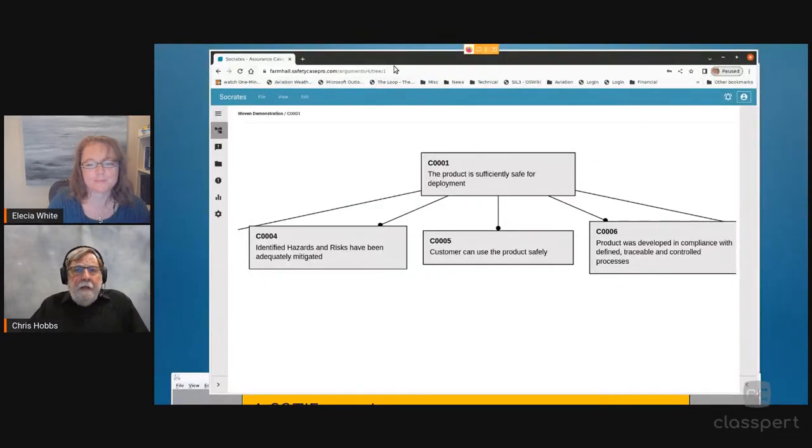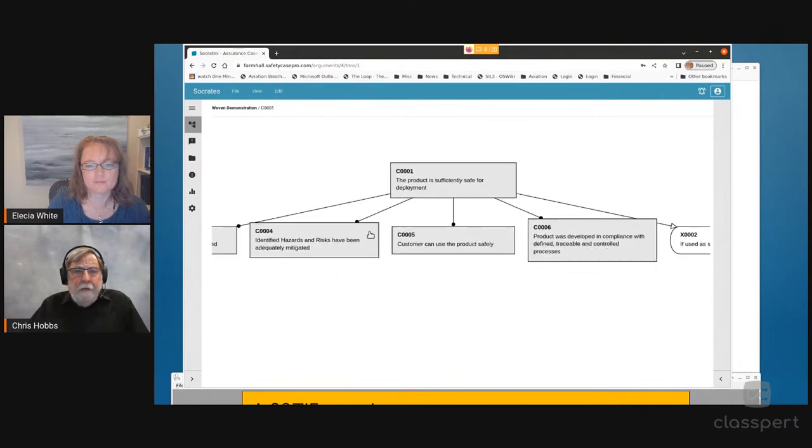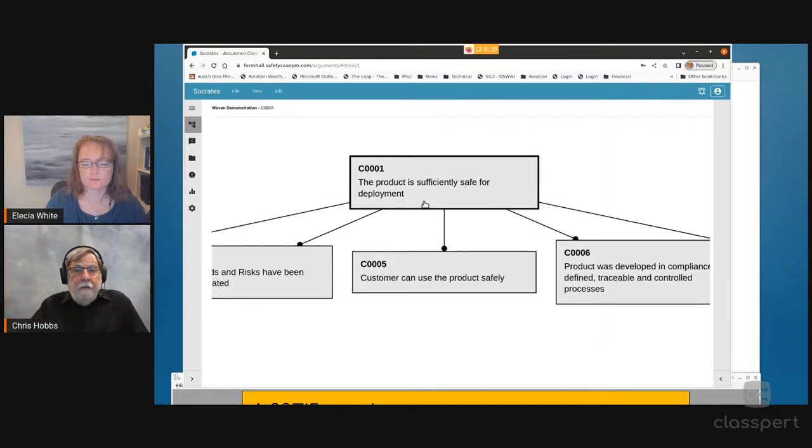So here is a sample safety case. I'll zoom in and out to show what's going on. So the idea here is that we put together an argument for why our system is sufficiently safe. Now, there's a number of notations for doing this. This one is called goal structuring notation. And I'm using a tool called Socrates. There's a number of tools. So what I can do here is we claim, this is our top level claim, we are claiming that our system, that our product, sorry, is sufficiently safe for deployment.